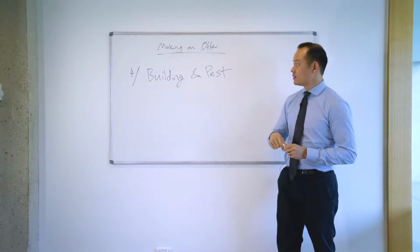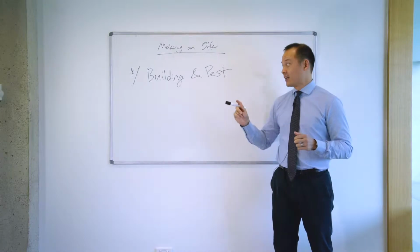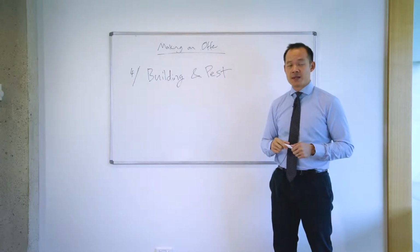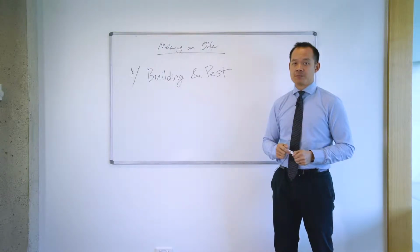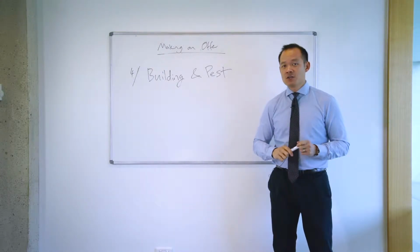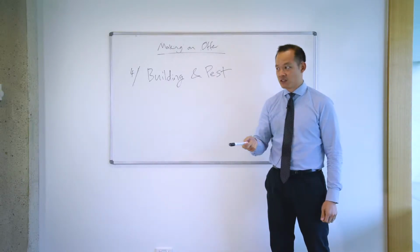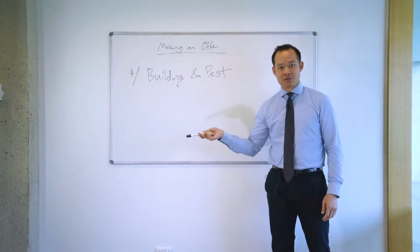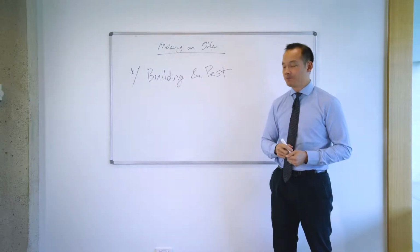So the fourth part of the offer is the building and pest. You should get a building and pest inspection done. If you're making an offer without a building and pest, I guess that's entirely up to you, but generally you should get it done. The only time you probably won't get it done is if you're buying a piece of land. Obviously there's no building there, so why would you spend money on a building and pest? If there's a building there, it's a good idea to get a building and pest done.